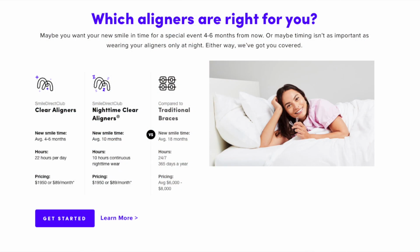So when you're wearing trays, you want to wear them as often as possible. Now, this isn't the case if you have traditional braces, when the brackets are on your teeth and you have a wire in your mouth because they're on there. You don't take it on and off. Now, at the orthodontist and at Smile Direct Club, they both have these instructions about wearing your trays constantly.